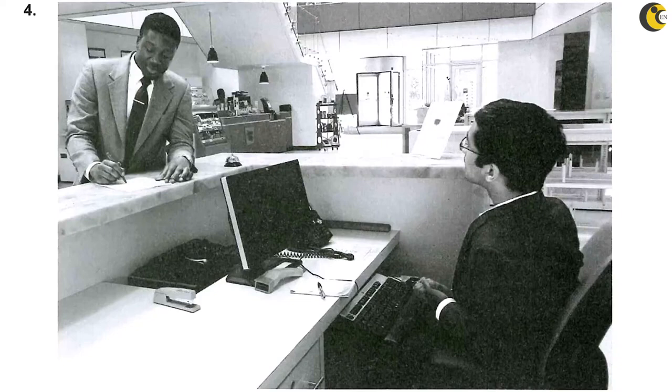Number 4. Look at the picture marked number 4 in your test book. A. One of the men is leaving a building. B. One of the men is pointing at a computer screen. C. One of the men is putting on a security badge. D. One of the men is standing at a counter.